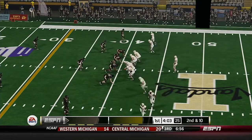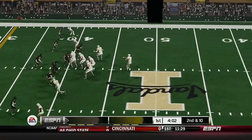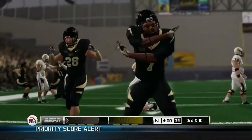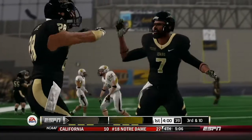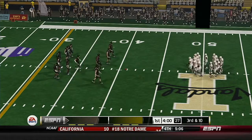From the 41-yard line, second down. They come out on an empty backfield. Throws quick to the receiver, and it falls incomplete. That brings us third and 10.